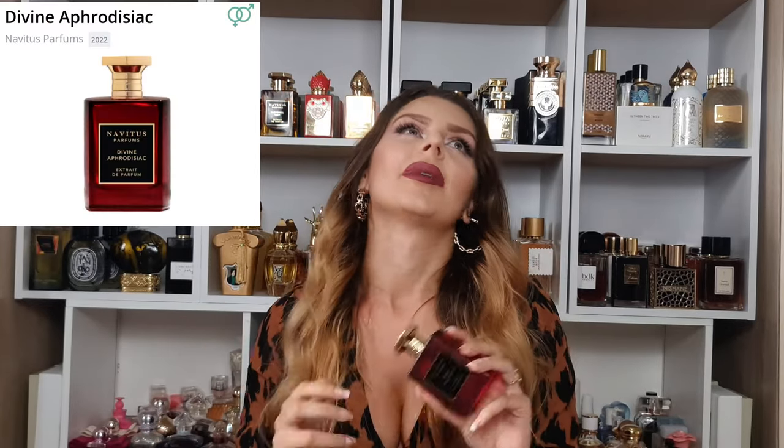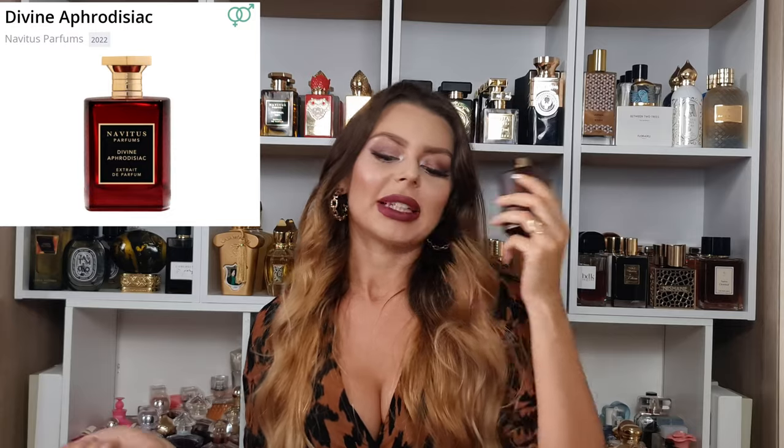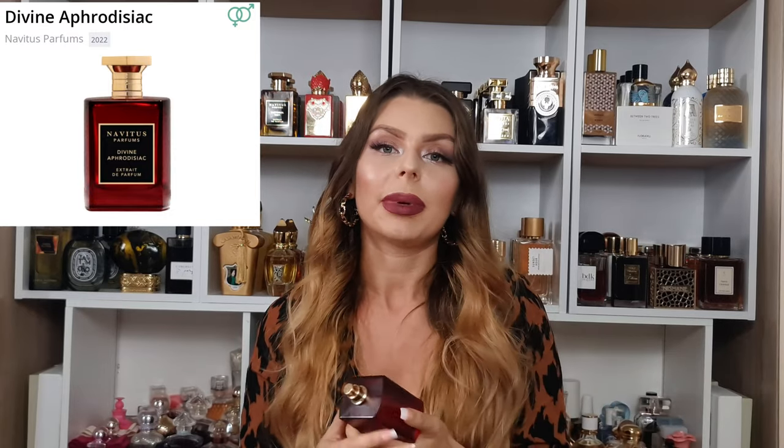Next, we have Navitus Divine Aphrodisiac. This one has almond, but then it has a sesame note and a peanut butter accord, and it smells like peanut butter. It's not super sweet. You'd expect this one to be extremely sweet. It's not. You're definitely getting that sesame. For me, it smells more like peanuts. Obviously, it has a peanut butter accord, so it doesn't really smell like almond.